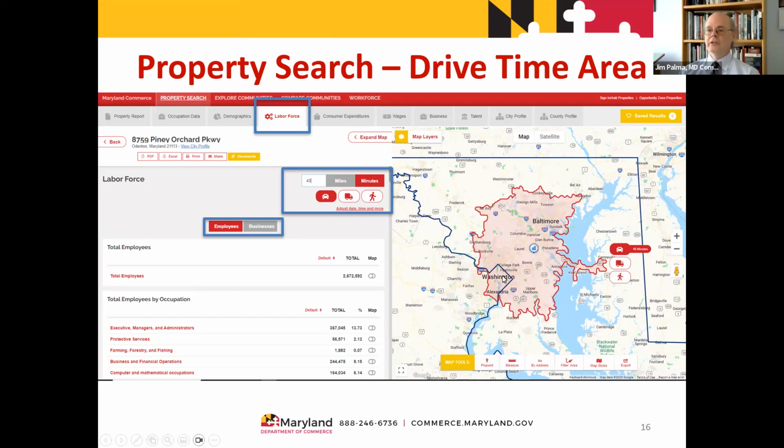One of the minor faults of this system is it doesn't really report data outside of the state of Maryland. So the drive time rolls into Washington, D.C. You're not necessarily getting the data for Washington, D.C. We only pay for Maryland data. So that's a small fault, but we think it's not a big enough fault to be concerned about for most research purposes. So this allows you to really understand, if you wanted to locate your business in a certain area, what's going on in that area, what your pull is for labor force.